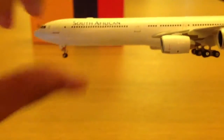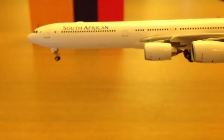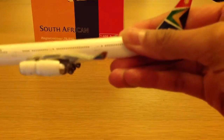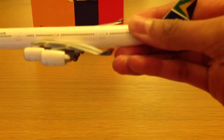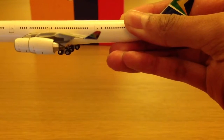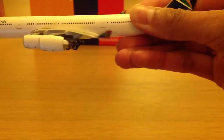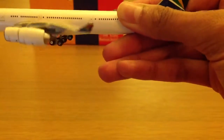One thing I love about Phoenix is that their wheels roll, which I know Gemini Jets have started to manufacture planes which have rolling wheels, but I still think of it as quite fragile. So I try not to. I personally like the Phoenix wheels rather than the Gemini Jet wheels, so I think that's just down to opinion.